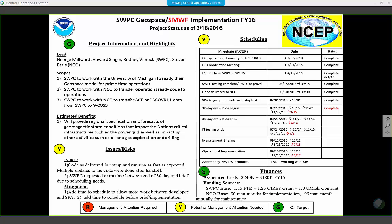And the other thing was SWPC actually asked to push out the implementation a little farther than normal because they're in a conference, so scheduling-wise on their end, they wanted to push into mid-May to brief and then implement. But we are in a good place. The 30 days have been going smoothly, so I think this one will go off the charts for next.